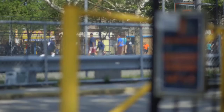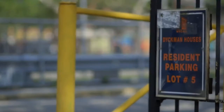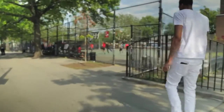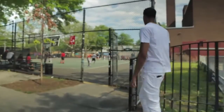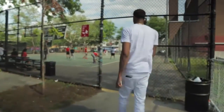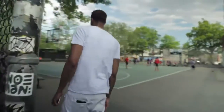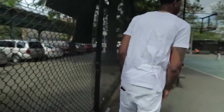Started coming here probably about when I was 10 years old. So this is where you come to get your name up right here. It definitely brings back memories. And just watching these kids, man, it reminds me of myself back in the days when I was younger.